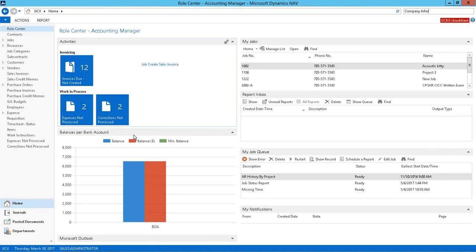So I'm going to flip over to the demonstration now, and what I'm going to do is start out with a little bit of a general overview and just show you a little bit about the look and feel of the application, and then I'm going to go into a day in the life. I guess before we do that, Damon's got a couple polls that he's going to cover.